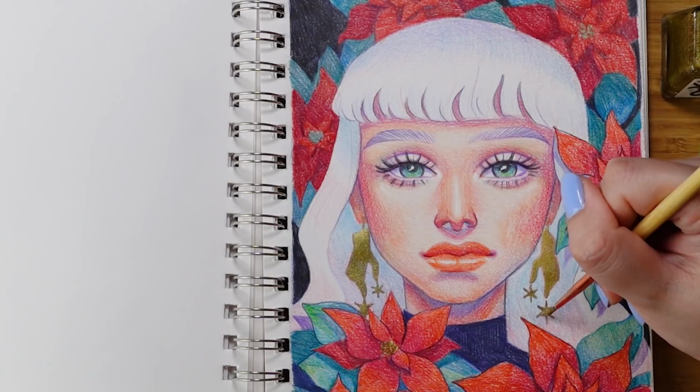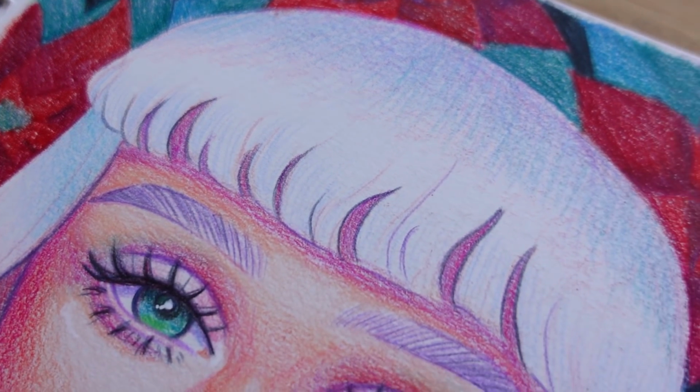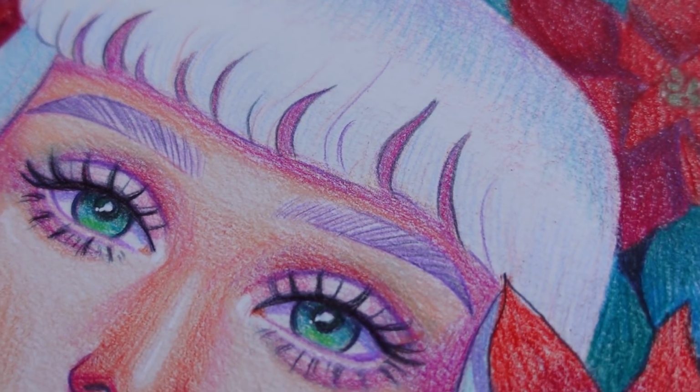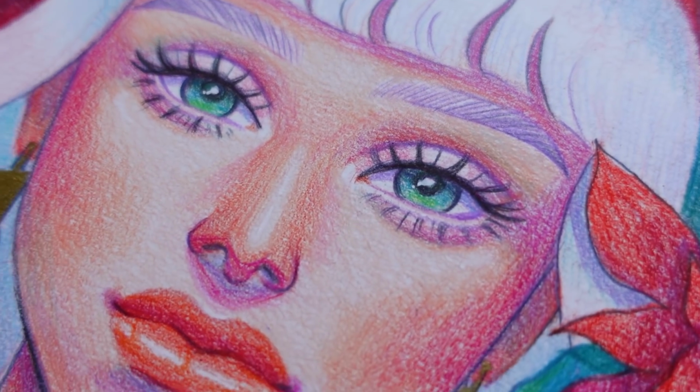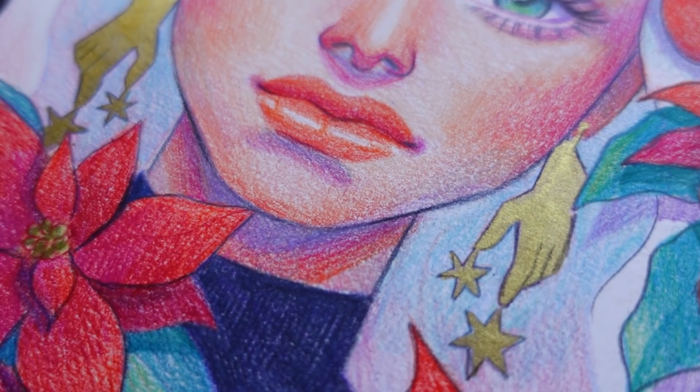Lastly, while I did mainly use colored pencils for this piece, I did end up using a little bit of gold ink for the earrings and my favorite white Posca marker for the little highlights on her face, like the eyes and the nose and the tops of the cheekbones.